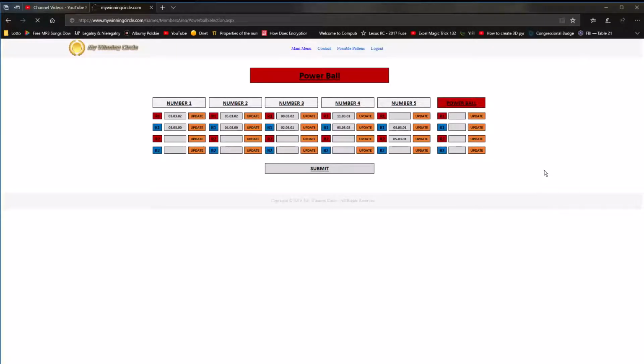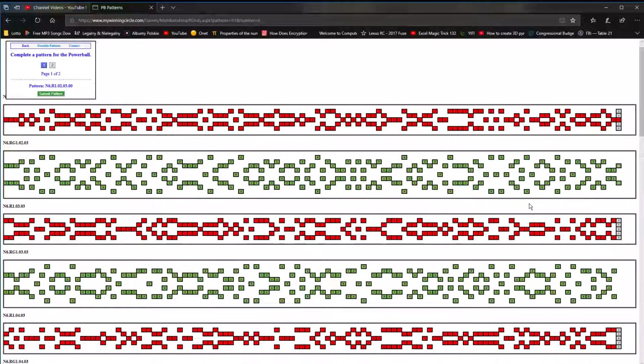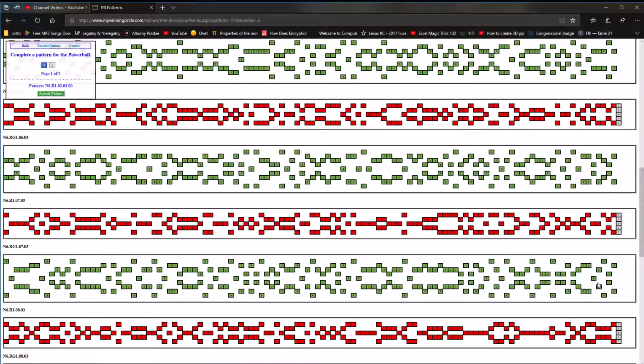And the big one, Powerball, folks. Powerball is our last one. So we have something. Look at that. Look at this. It's right here. This whole thing right here from 1011 to 100. It's just that I'm not convinced that it's gonna come out.